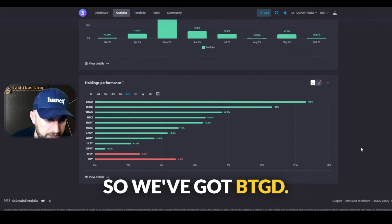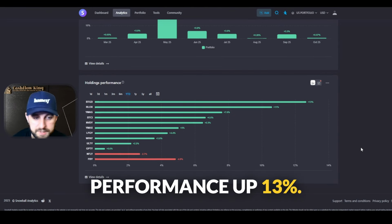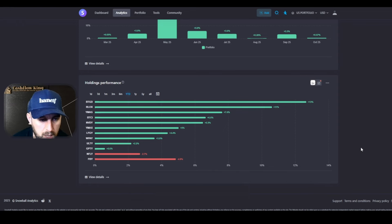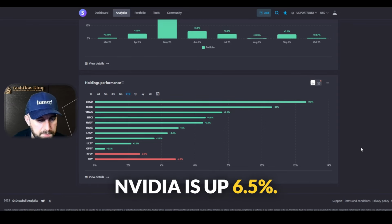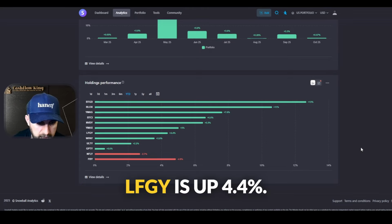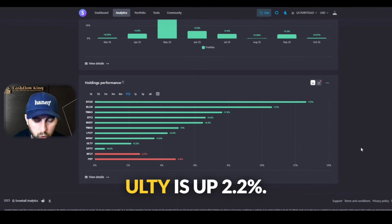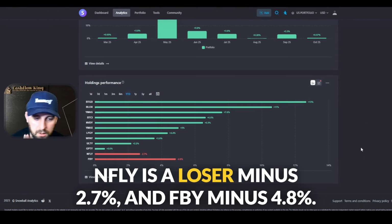So we've got BTGD. This is all year-to-date holdings performance. Up 13%. Blocks is up 11%. YMAG is up 7.6%. BTCI is up 6.6%. NVIDIA is up 6.5%. YMAX is up 5%. LFGY is up 4.4%. WPAY is up 3.6%. Ulti is up 2.2%. GPTY is up 0.6%. NFLY is a loser, minus 2.7%, and FBY minus 4.8%.